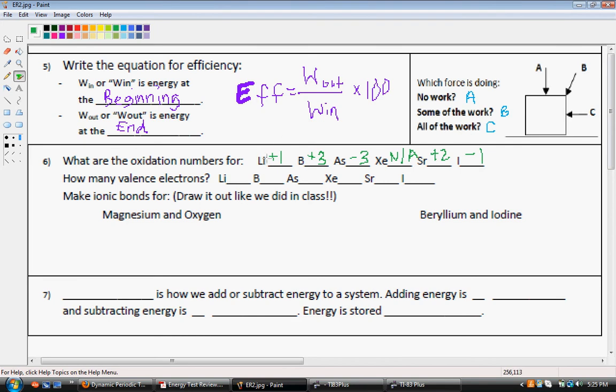Right, these oxidation numbers are telling us how many electrons these elements are gaining or losing. So since this has a positive charge, it has lost an electron. Since electrons have a negative charge, if you lose something that's negative, you're going to be more positive. So lithium has lost 1, boron has lost 3, arsenic has actually gained 3 electrons, xenon hasn't gained or lost any, strontium has lost 2, and iodine has gained 1.